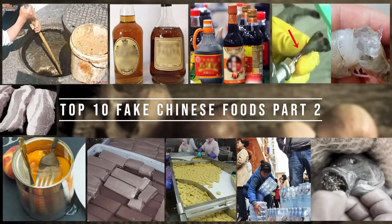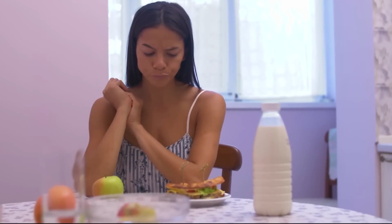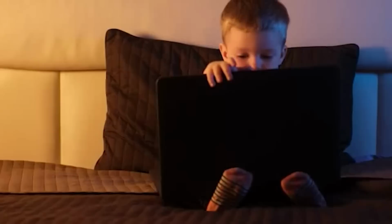Well, there you have it. That is our top 10 dangerous Chinese foods that can kill you, part 2. Now again, next time you eat, I don't want you questioning everything, but it's always best to stay informed and be aware of the things that you're putting into your body.